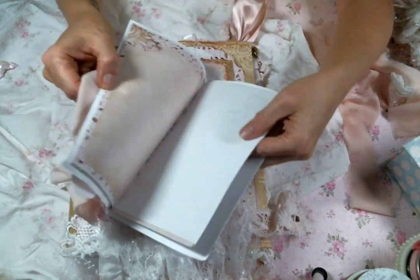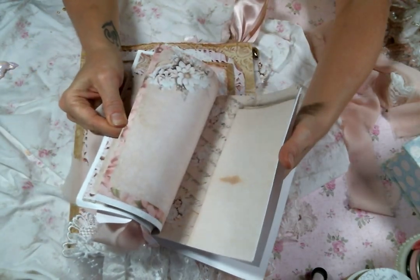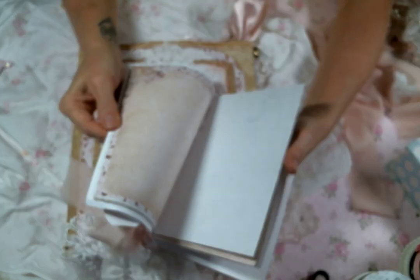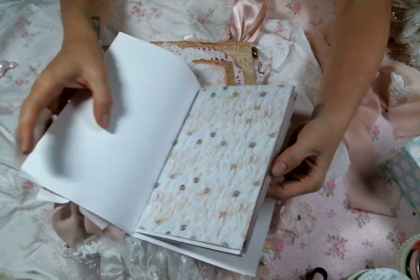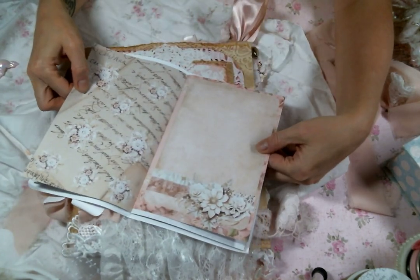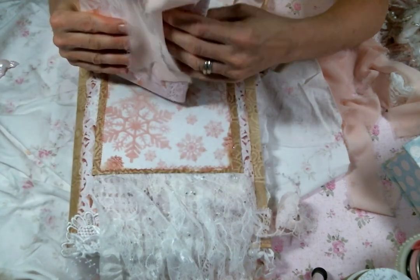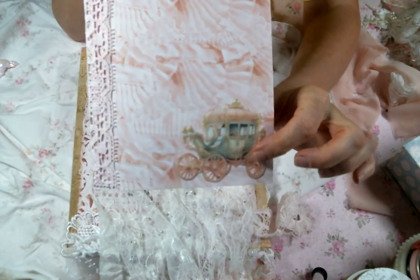Oh, it's like just a little journal. Oh my gosh. Thank you so much, Marie. Look at how cute. How stinking cute is that? I love it. It's beautiful. And that just tucks right on it. Oh, and look here. So cute. It's so cute.